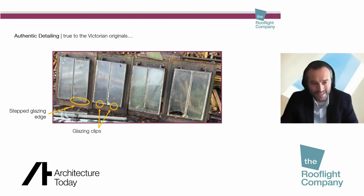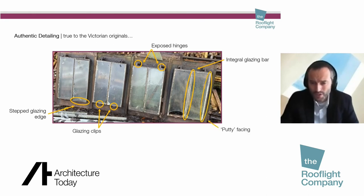We can also look at things like the glazing clips. Obviously, if these were held in with putty, there was also the risk of glass sliding off the building. So those glazing clips had an original purpose to just protect that glass and make sure it didn't slide out, or there'd be an issue with the units. There were also exposed hinges, which is a common feature of the original designs, and the integral glazing bar, which was part of the frame. And also, as I just mentioned earlier, that putty facing, that slim facing that held that glass in place.